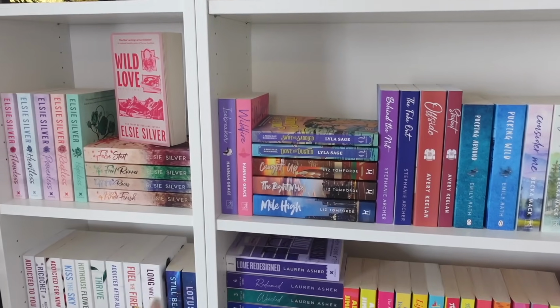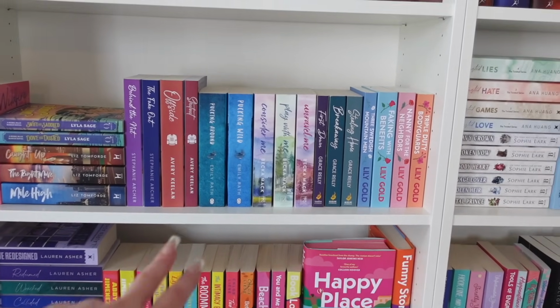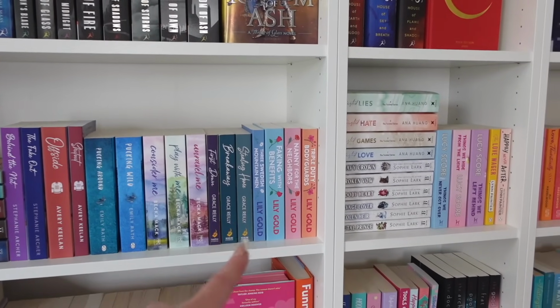So I have my Icebreaker series at the start, my Windy City series, my Done and Dusted book. I then have Behind the Net and the Fake Out, and then the Offside series as well. Pucking Around, the Consider Me series, the First Down series, I don't know what that series is actually called, and then my Lily Gold books as well.